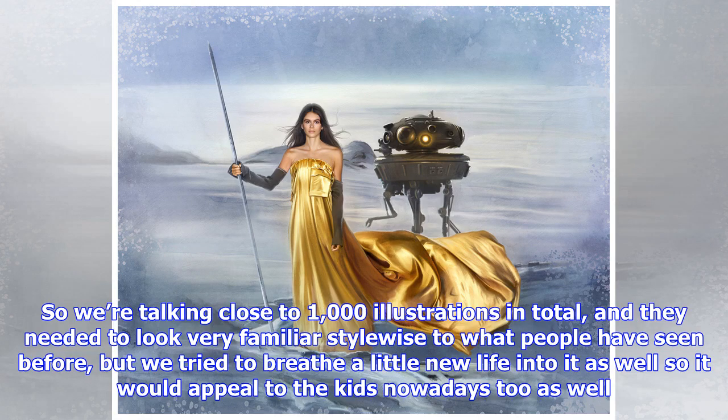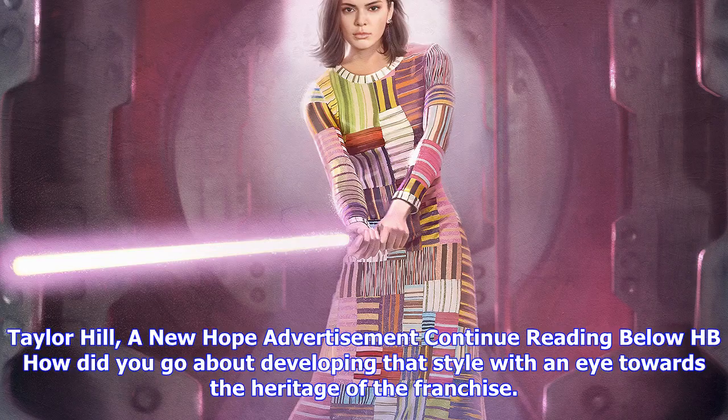And the remarkable thing about your work is that it feels very modern, but it's still a continuation of the same style as the illustrations from the original movies. Brian Rood: I'm stoked you recognize that. That's something I had in the back of my mind.